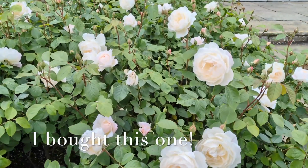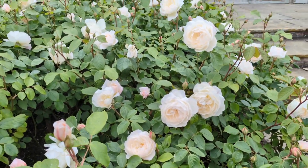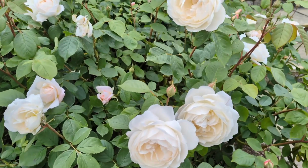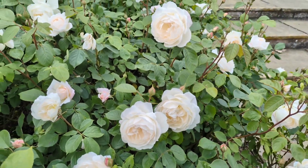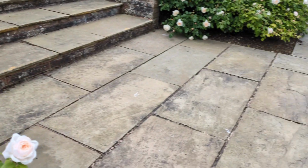I love this Desdemona one. It's similar in colour to the Generous Gardener, but more of a creamy undertone. And the scent is delicious. Oh, here's me duck.